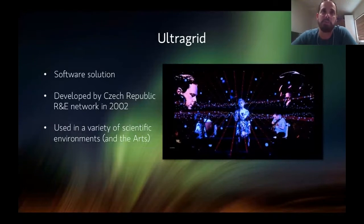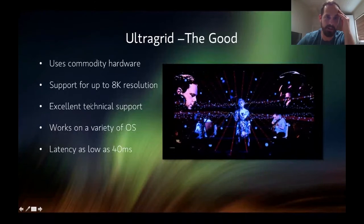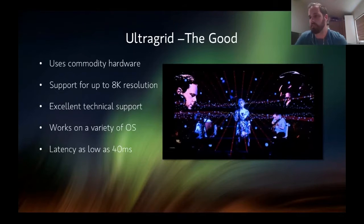UltraGrid is a software solution developed by our friends from the Czech Republic. It was originally used as a high-resolution video streaming technology to be able to allow for telemedicine practice, and has since been adopted for the performing arts. What's great about UltraGrid is that it uses commodity hardware. So basically any USB audio devices or video devices or FireWire video and audio devices or Lightning video and audio devices, USB 3, basically any commercial video or audio device will function with UltraGrid because of its wide device support. It can do beyond 4K resolution, which is unique among these tools.